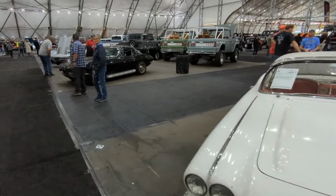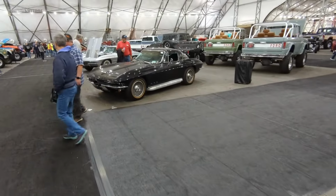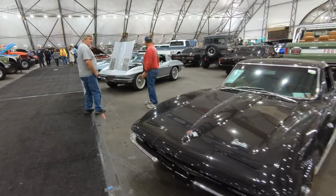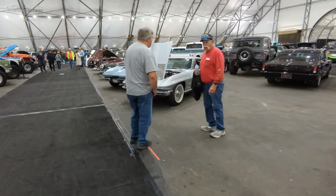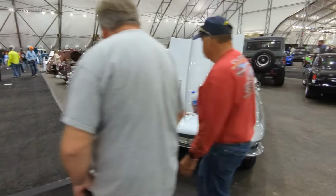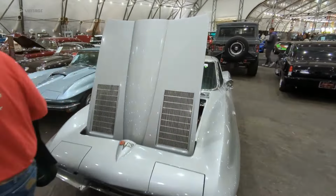Hang on, let's keep going. Let's see how far we can go seeing just Corvettes. That's amazing. If you are looking for a Corvette, they're definitely here. Look, here's another one. It's incredible.